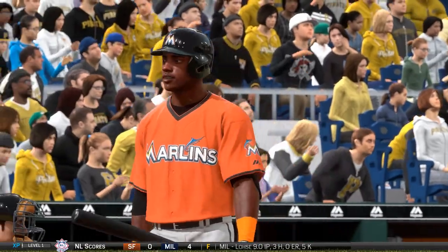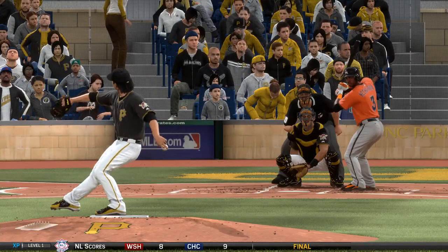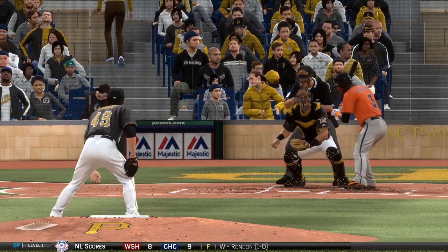Well, I think there's something to be said for being patient, and then there's being overly patient. I mean, especially with 2 strikes, you've got to protect the plate up there. But he looks at 4 pitches, and he never even took the bat off his shoulder.